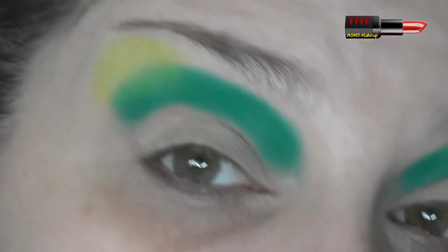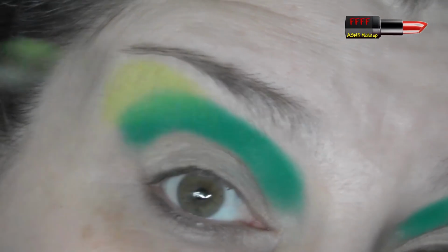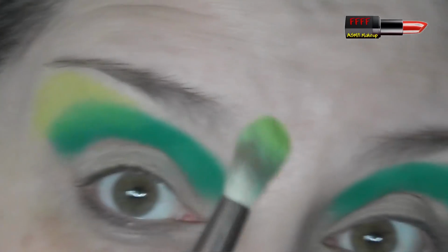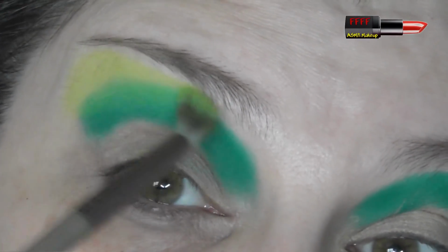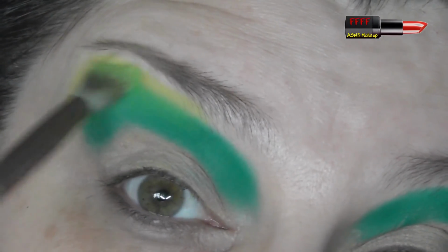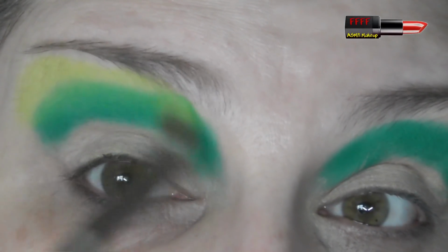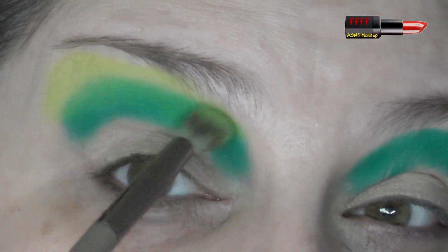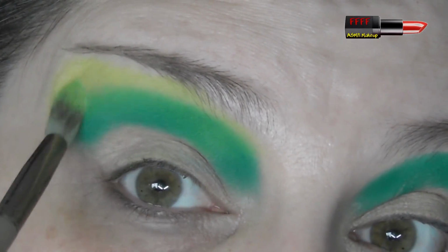Picking up a little bit more Friends just to blend it, and then picking more up just on the tip of these, because this is quite a tapered brush as you can see. Picking up more just on the tip, just running that along the very top, again just to soften the edge of Sike.